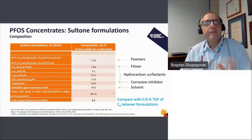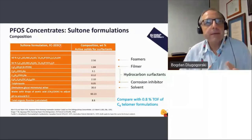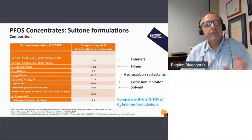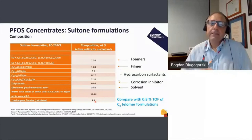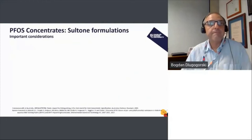And here I have a typical formulation of probably the best selling concentrate produced by 3M company. It was called FC203CE, made for the US Navy. It contained a mixture of two foamers, according to the company. In practicality, it had hundreds of different species. It has potassium PFOS as a filmer. It had a mixture of three hydrocarbon surfactants, corrosion inhibitor, solvent, water. And it had relatively high fluorine content. If you compare to the telomer formulations of the competitors that had 0.8% total organic fluorine, it had 2.1, but it worked like a charm.